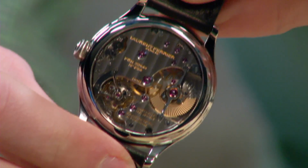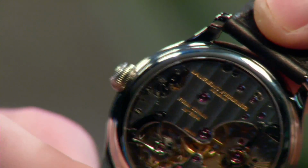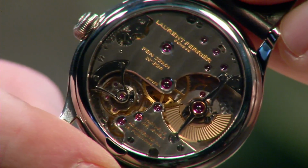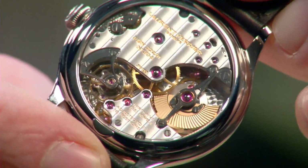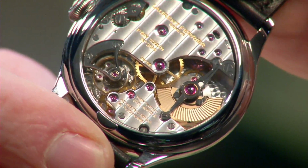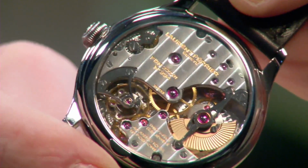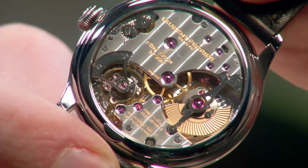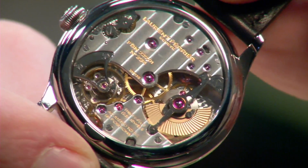Now, if we can get super close, and I'm willing to go out on a limb and stretch to bring you guys closer to this movement, you can see what is correctly described as the finest standard of Geneva finishing. The anglage on this movement is exquisite. It's big, fat, and rounded. You don't need a loop to appreciate it. The Côte de Genève, as you can see, they're thicker on one side and then they thin out and lighten on the other side. That's a hallmark of true Côte de Genève, not the stamped kind.